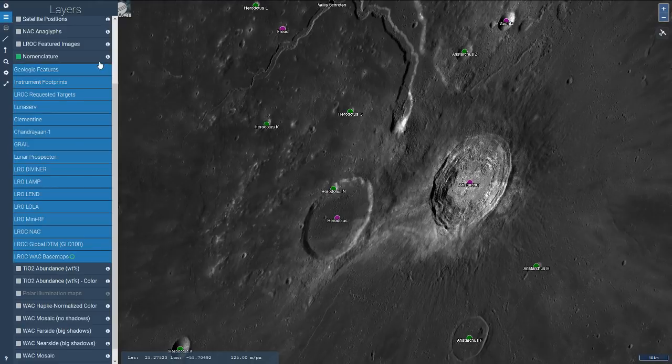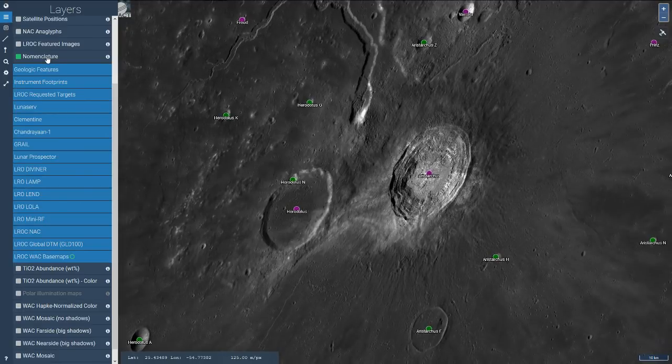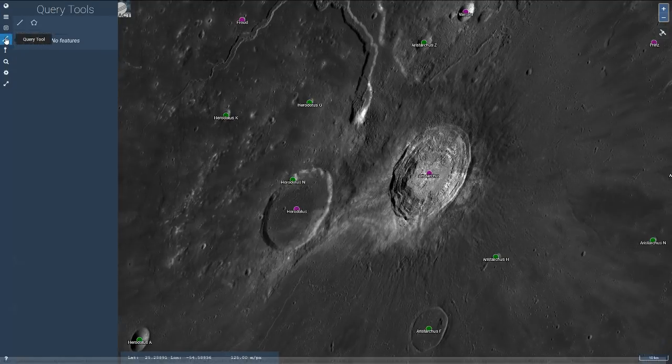Now, there are some features here on the side we haven't talked about, but while we're here, we know about nomenclature. That gives us all the names and the locations of various things. And I promise you, we will be looking at the landing sites. That's up in featured images, and we're going to do that shortly. But I want to show you one thing really quick because it does depend on nomenclature. Say you're doing a project on Aristarchus, or you're thinking about Aristarchus and you want to look it up. If you come into this tool, this little guy right here, the query tool, you hit the button, and now you just see, okay, a line or a polygon. Well, an arc actually, because if you're drawing a line on the moon, it's going to be like an arc.